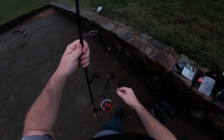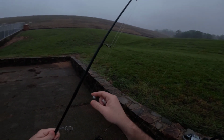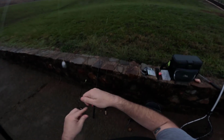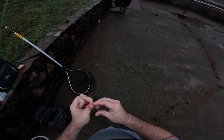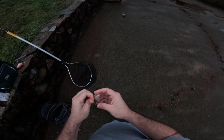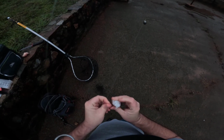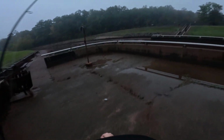We'll start with this rod. It's got kind of a smaller hook on it and a really tangled around weight. There we go, not that bad. We'll just run this nice and through. Come on, come on. There we go, good enough.